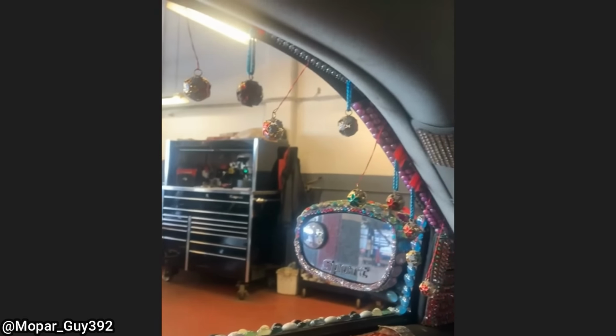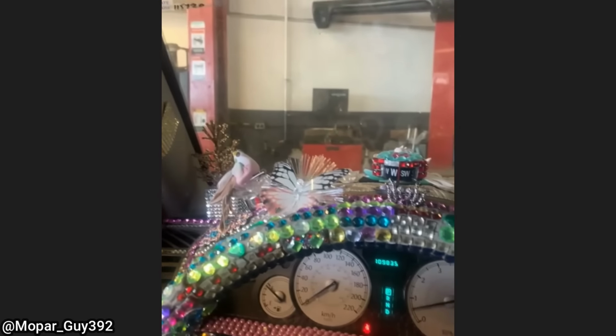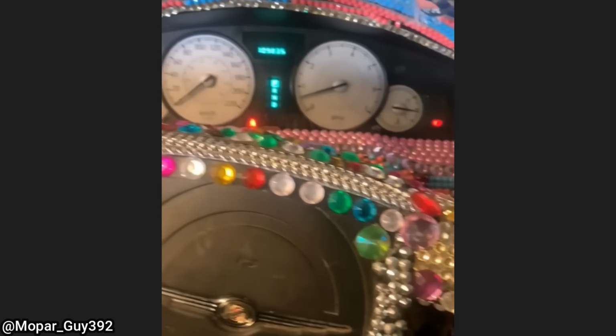This is the most bedazzled vehicle we've seen on this channel. This Chrysler 300 came in for an airbag recall.